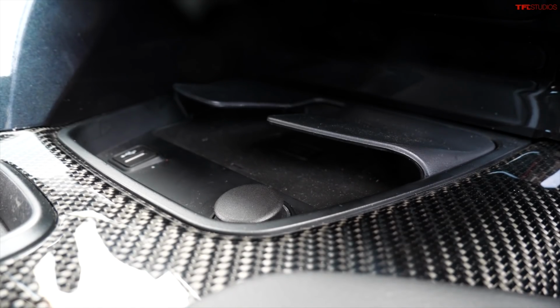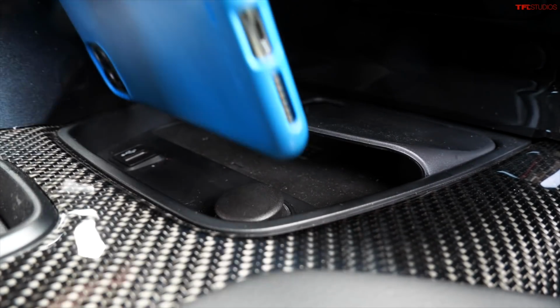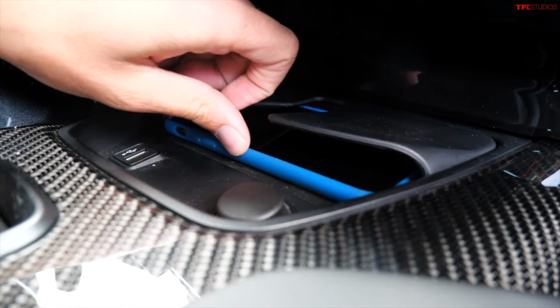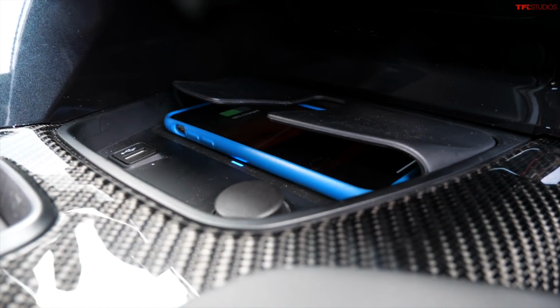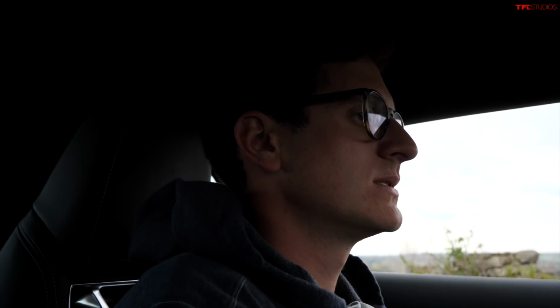The Supra has a wireless charging tray down here in front of the shifter. Let's see if it fits the larger iPhones. It does, and it's got a little cover on it so it doesn't come flying out when you're driving aggressively. Are you done dinging?